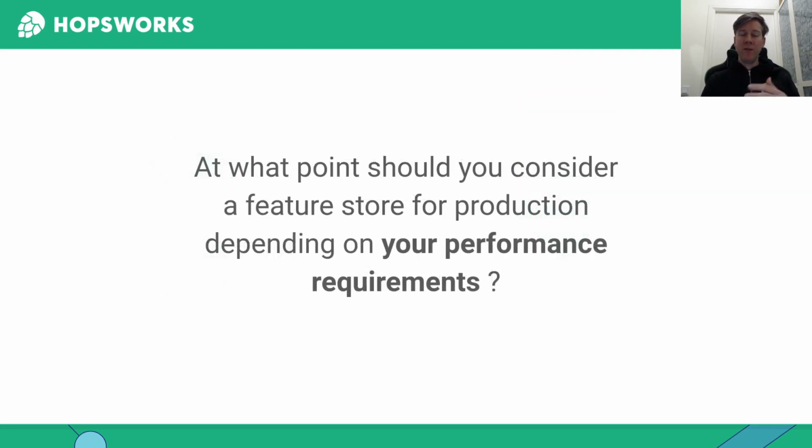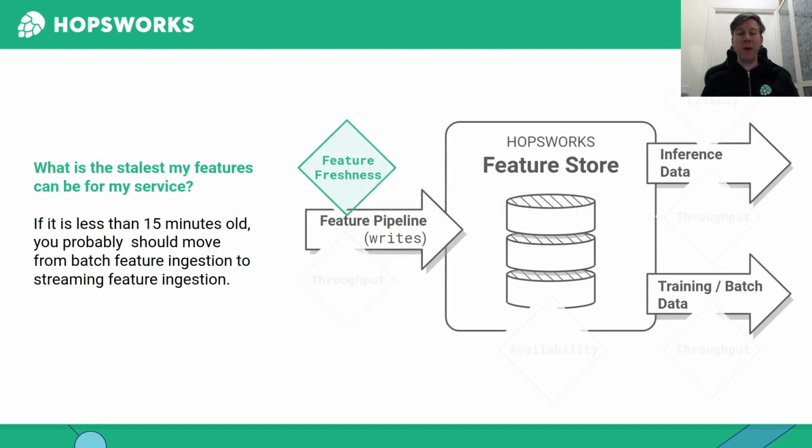So let's look at a few rules of thumb for when you're starting out small, which is a really good way to start. Start with Python and Pandas because you're familiar with them, and it's a great way to just create some features, train some models, and serve those models in applications in Python. And if you're to move on from Python, at what point do you need to consider performance and how should you go about it? So let's start with looking at the feature pipelines where we're writing to the feature store.